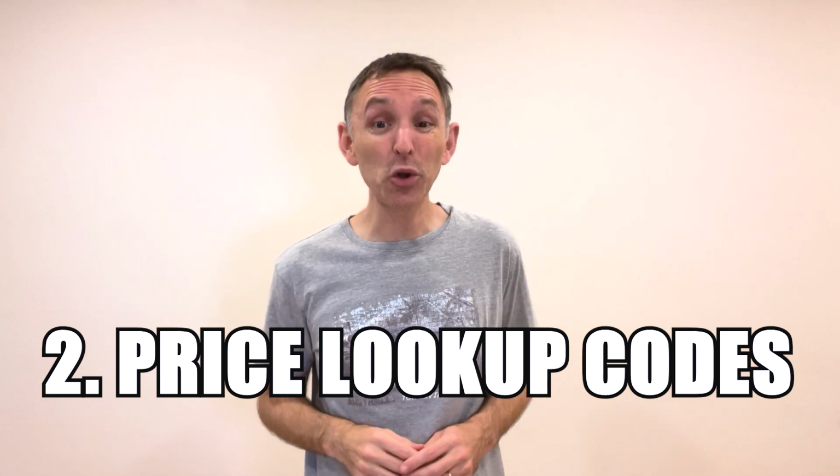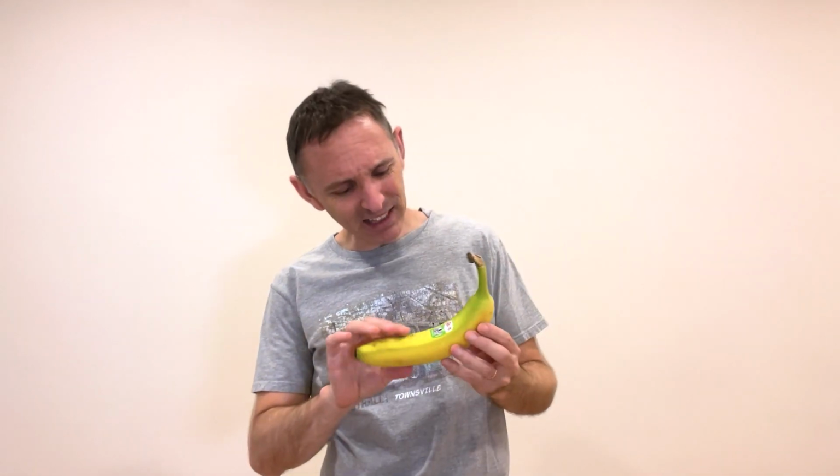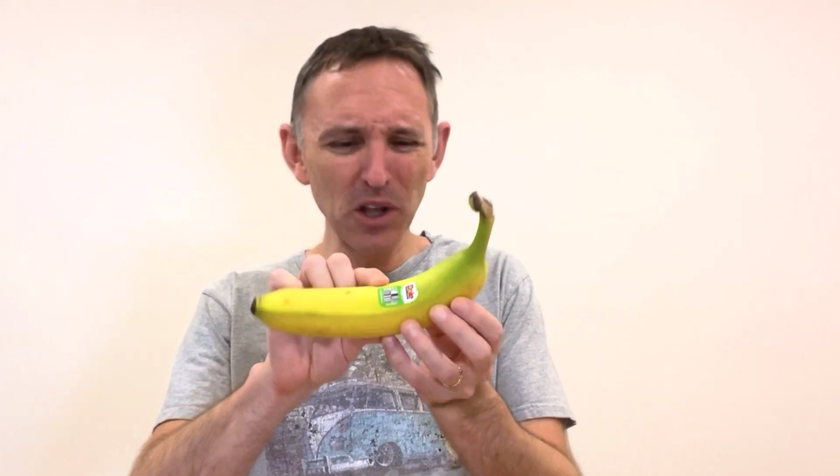Now on to price lookup codes, or PLU codes. Almost everyone has come into contact with a PLU code at some stage. You know, when you buy a banana, and it has that little sticker on it with a number, most likely 4011. Well, that's a PLU code.